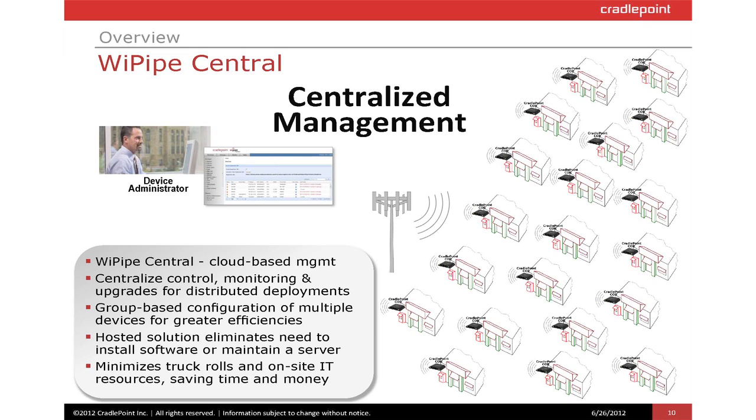For example, if you want to upgrade the firmware, you want to be able to do that without logging into each device or without rolling a truck. Again, a monthly recurring license fee, very reasonable, very cost-effective, very cost-justifiable, but one that will provide our resellers with a very nice recurring revenue stream.